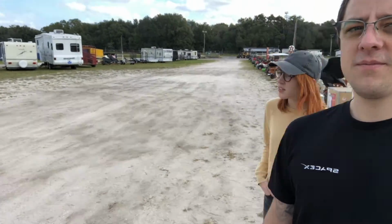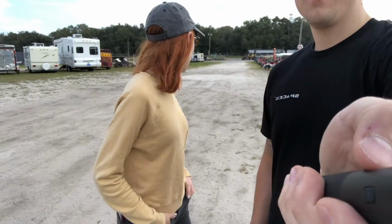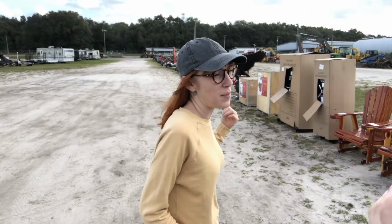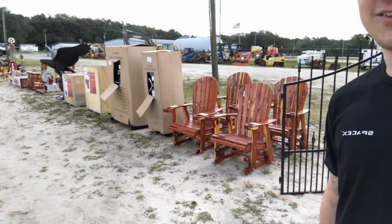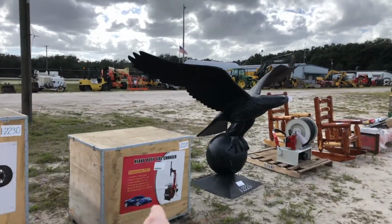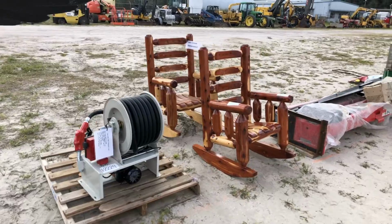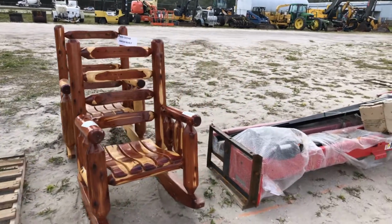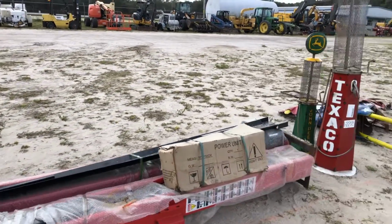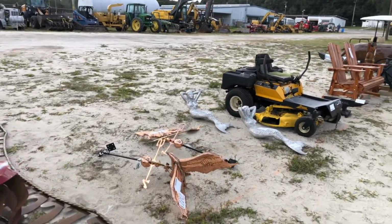There's a lot of really cool stuff out here. Nice golf carts. What do you like, Bree? I really like the pool barbecue pit. You want to go look at it? Yeah. We got wheel balancers, tire changers, giant statues, fuel pumps, nice chairs. We got a lift here. Really curious how much this stuff all sells for. I think it probably sells for a pretty penny.